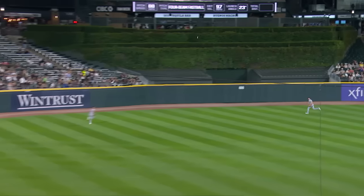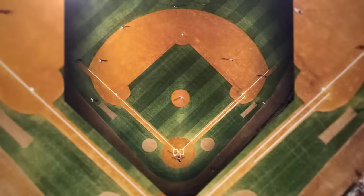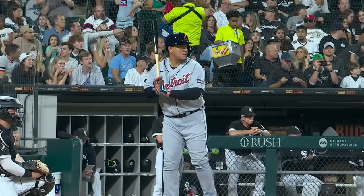Flying through the air, Riley Green with the greatest of ease takes an extra base hit away from Tim Anderson. Don't forget about me in left field. I can still make them. That is incredibly special. Miguel Cabrera will bat for a 3rd time tonight.